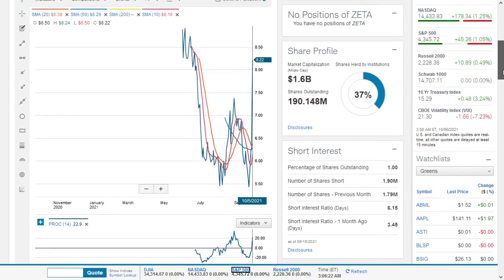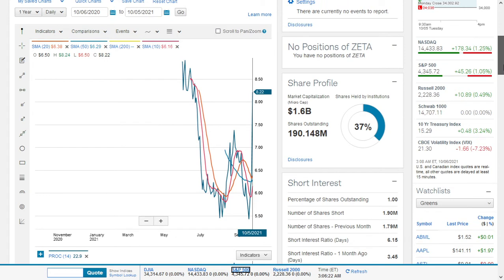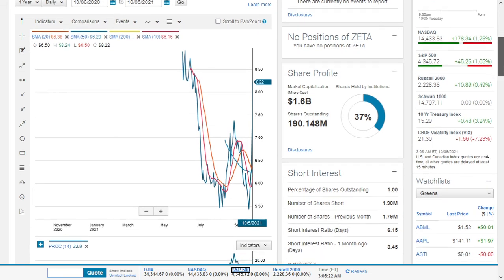But indeed it can always retrace, because this was a very heavy session. There's a good chance that might happen. You may have a retracement, and probably in subsequent sessions it may extend up to $10.29.